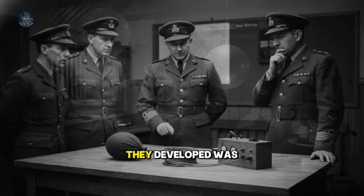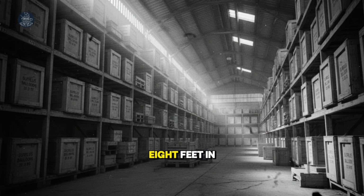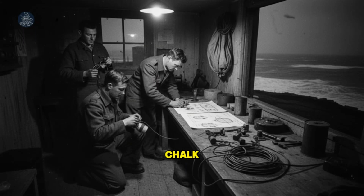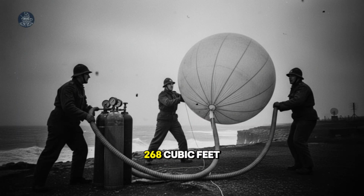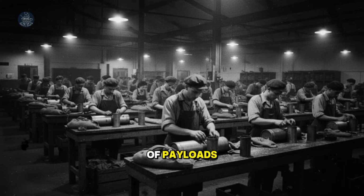The weapon system they developed was elegantly simple. They utilized standard Royal Navy meteorological balloons, 8 feet in diameter. The Admiralty had 100,000 of these surplus balloons sitting in warehouses, preserved in French chalk. They were useless for weather reports, but perfect for sabotage. When filled with 268 cubic feet of hydrogen, each balloon could lift about 18 pounds. This allowed for 2 specific types of payloads.